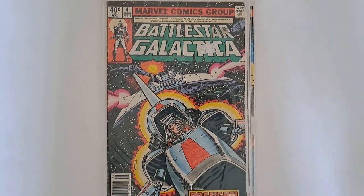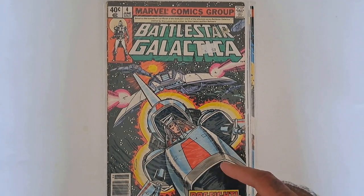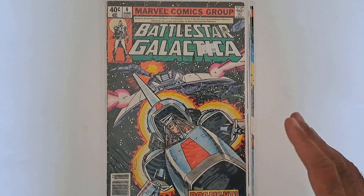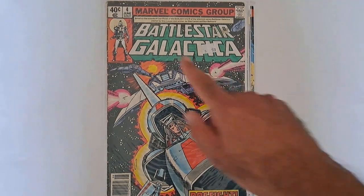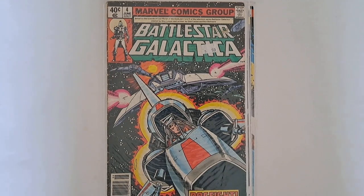Issue 4, this is a great cover. Actually, I found this one when I was a kid on the ground at Zeller's. They had these old comics and people were strewing them all over the ground and stuff. This still says it's based on the Lost Planet of the Gods, Part 1 and 2.